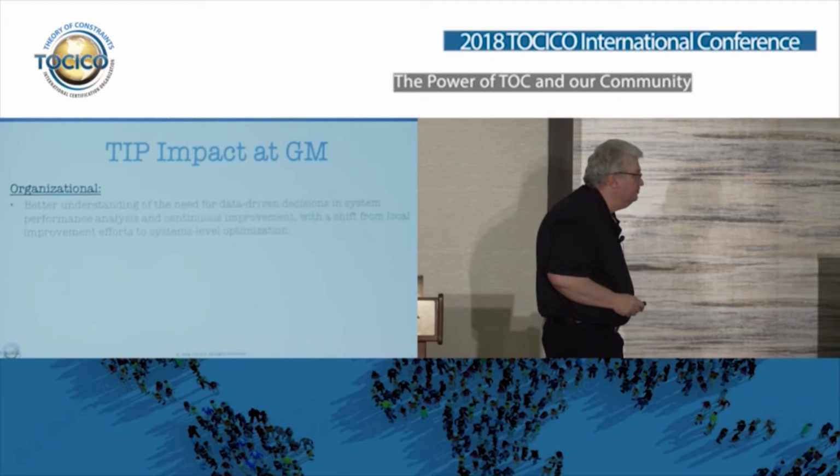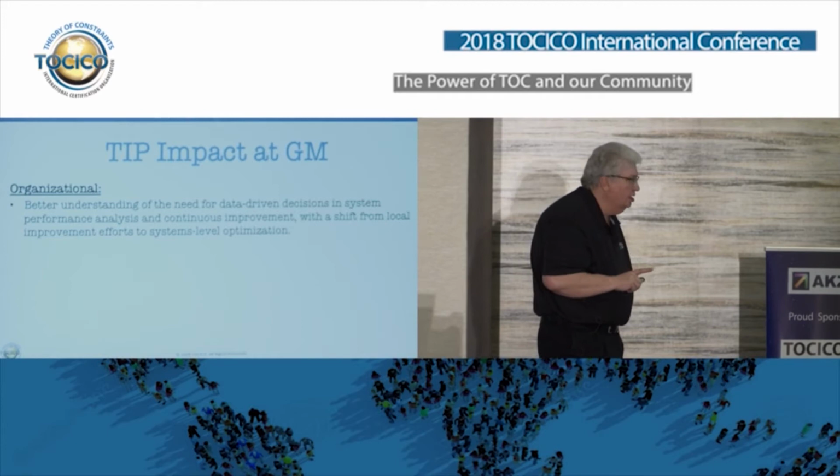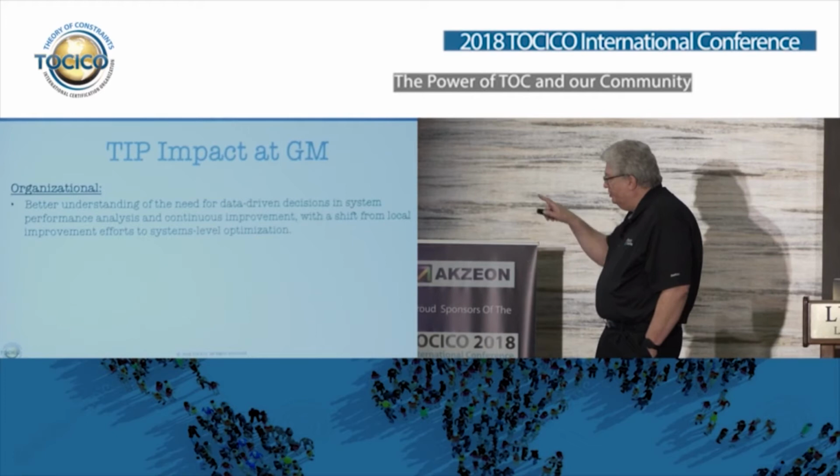Organizationally, we had to better understand a need for better data-driven decisions in system performance analysis. System performance analysis is an important aspect of this, because we used to do it by little silos, right? Here's the machine workstation, and you can take those out and just do them by silo. Now we were looking at everything from a system performance standpoint, which we really hadn't done before, and we can go to continuous improvement with a shift from local improvement to system level optimization.